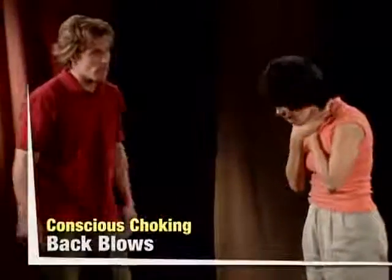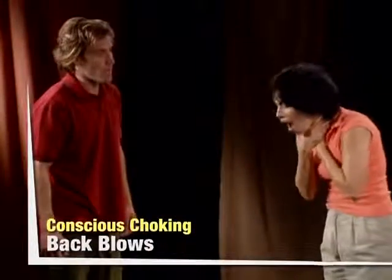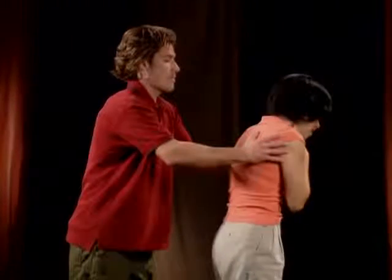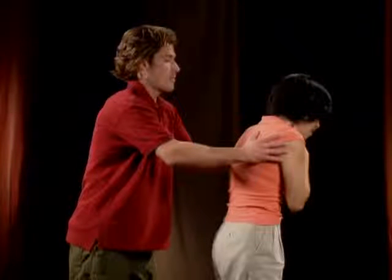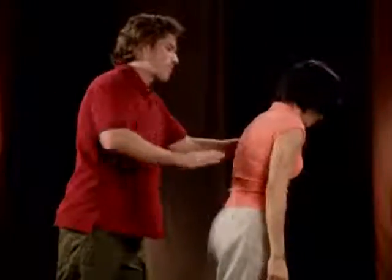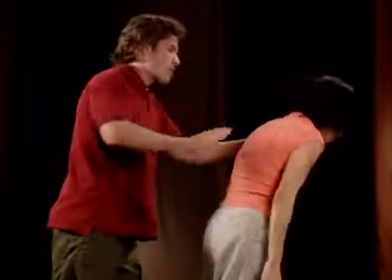To deliver back blows, take a position to the side and slightly behind the patient. Supporting the chest with one hand, lean the patient forward. Next, firmly strike the person between the shoulder blades with the heel of the other hand 5 times. Stop if the obstruction clears or move on to another technique.